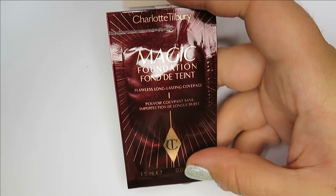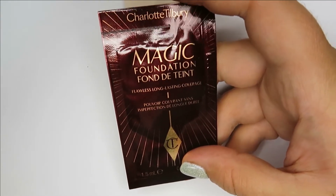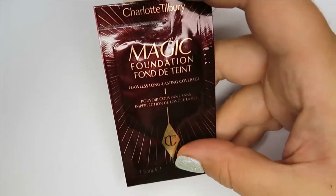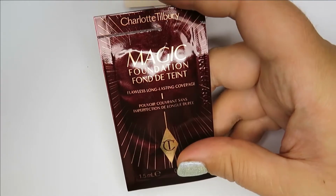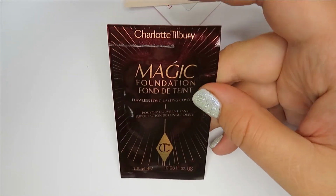I really struggle with foundations. The only foundation I actually like is the Revolution Conceal and Hydrate foundation. That's the only one that seems to settle nicely on my skin, but I've never actually tried any high brand foundations, so I'm very excited to give this one a go.